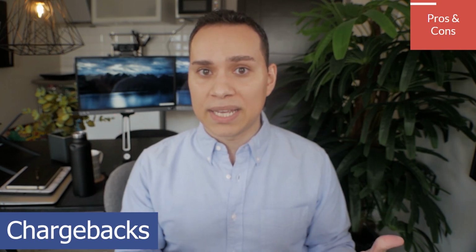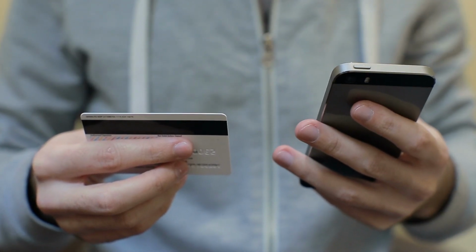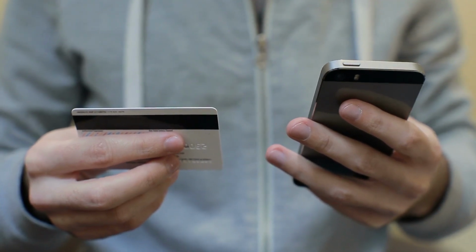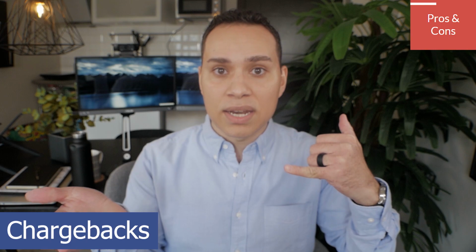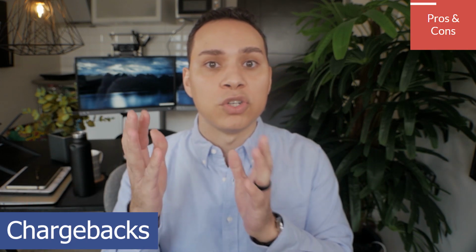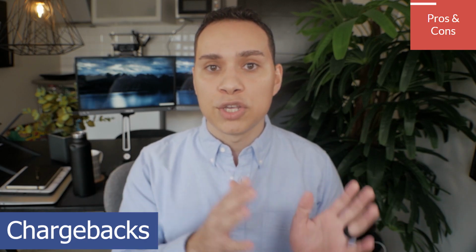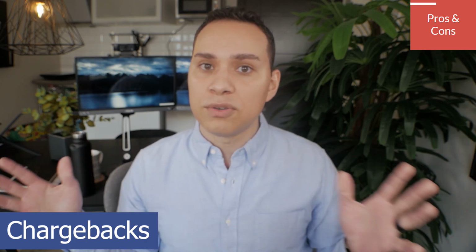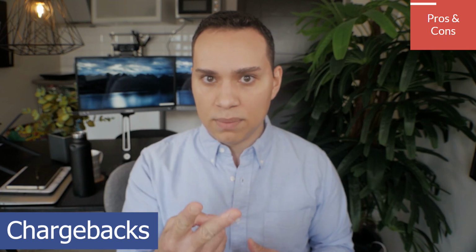All a chargeback is, is when a customer goes to their credit card company, calls up, and says, hey, I don't want to pay for this item. And the credit card company looks at it and goes, oh, okay. And then they do something called a chargeback on your merchant account. So it doesn't matter what payment processor you are using, you are vulnerable to this. Everyone who accepts a credit card is vulnerable to this. And so there are two big problems with this.